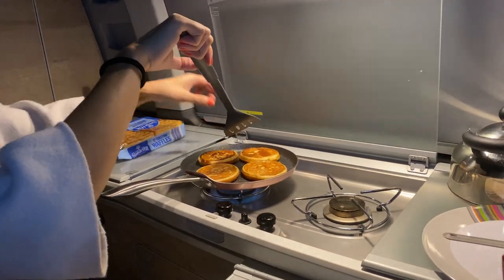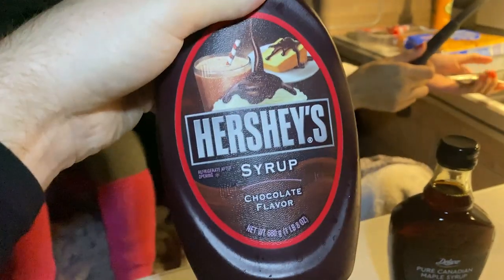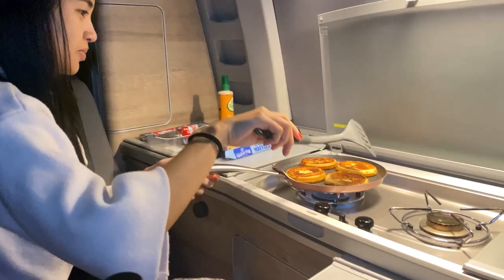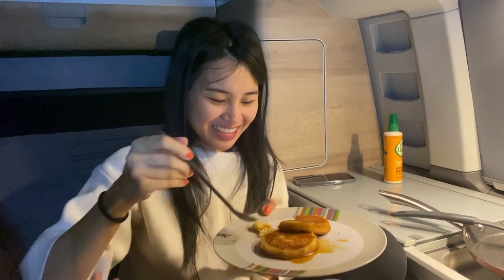Mitzi's making some pancakes. We didn't make them from scratch, we bought them. We have some chocolate syrup. Ooh, I love that one. And some maple syrup. Oh yeah. I like chocolate syrup much. How did it taste, Si? Good. Good? It's not a bad choice. Easy to make. Well, I thought they were disappointing.